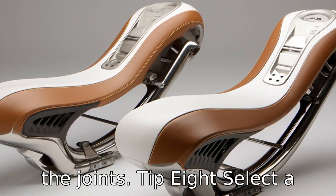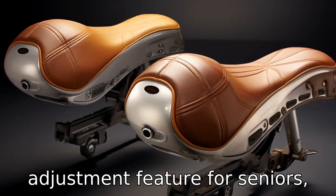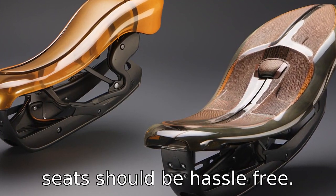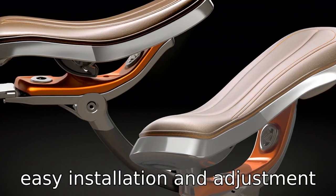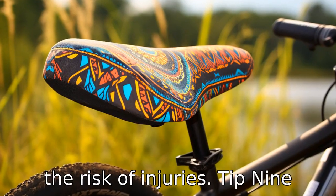Tip 8. Select a seat with easy installation and adjustment feature. For seniors, replacing or adjusting a bicycle seat should be hassle-free. Select a seat that comes with easy installation and adjustment features to save time and reduce the risk of injuries.